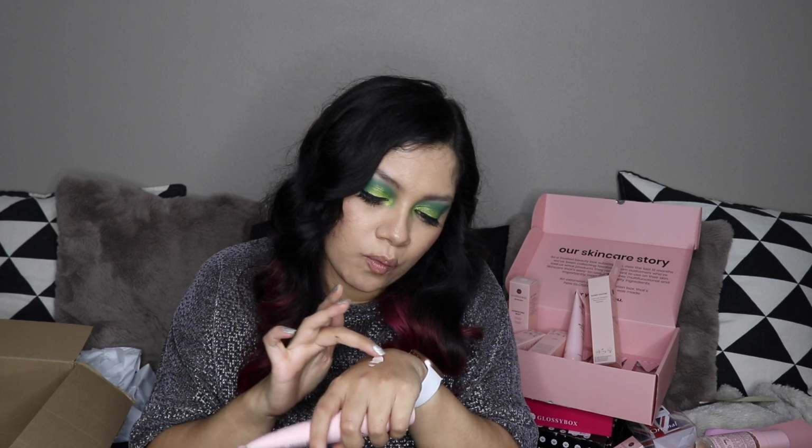Glossybox, let us know, what flower is this smelling like? Oh, this is super gentle. This is definitely an exfoliator that if you needed to exfoliate a lot, you could use a little more regularly. I love Rice brand. Tatcha uses it too. Like I said, I'm getting really like Tatcha vibes from this. This has made me so excited. I cannot wait to try this.